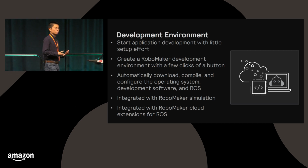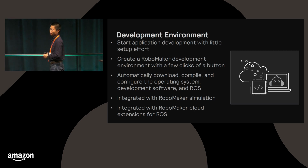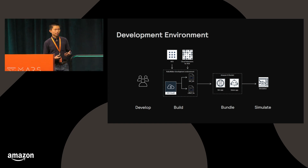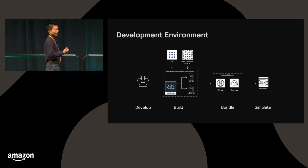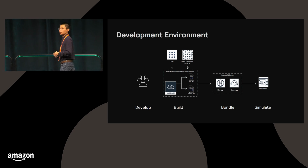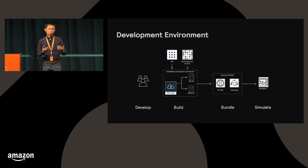For developers who still prefer to develop locally on their desktop, they can use the rest of the RoboMaker capabilities independently. So this is how the service works for the Cloud IDE. It's built on top of an AWS service called Cloud9. Essentially, it's a web-based IDE backed by an Amazon EC2 instance along with an EBS storage volume. Depending on your type of development workloads and use case, you can pick the right instance size, whether you want a lot of CPU or memory, what the storage requirement is, and whether you want SSD or non-SSD.